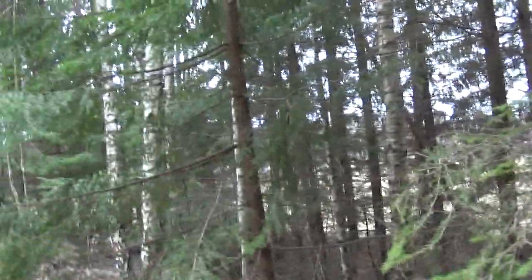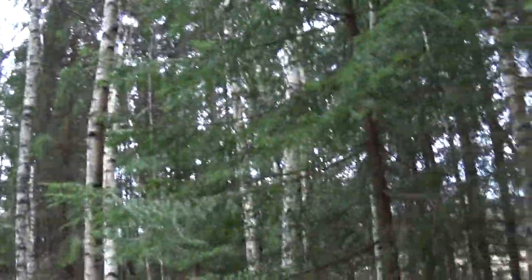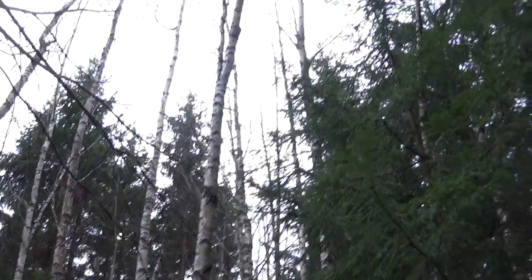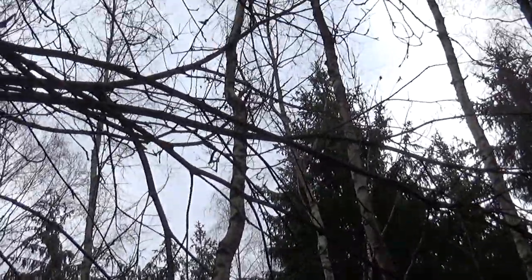The weather is windy and refreshing cold. It's not this cold that bothers me, it's just refreshing cold. I like the fresh air. And it's a gray sky, the clouds. So it's cloudy. And here we can see a tree that has broken in a storm. It's kind of unstable.